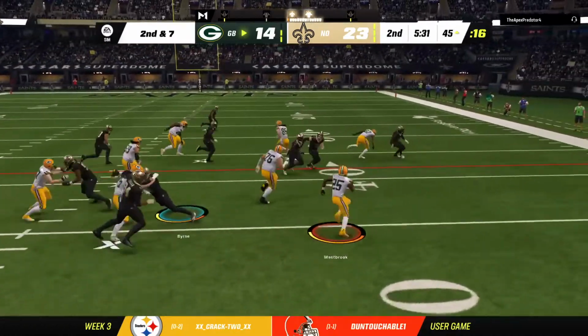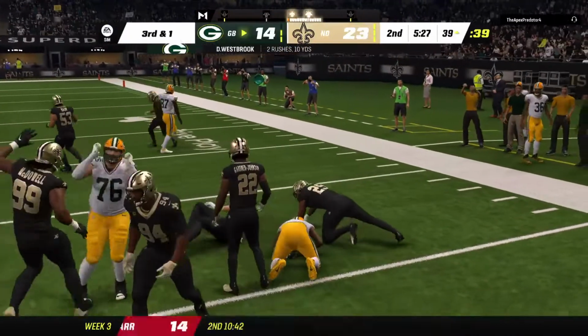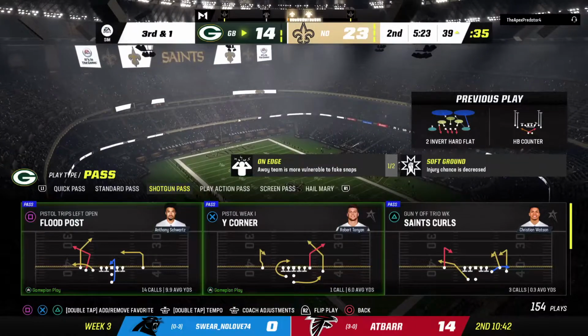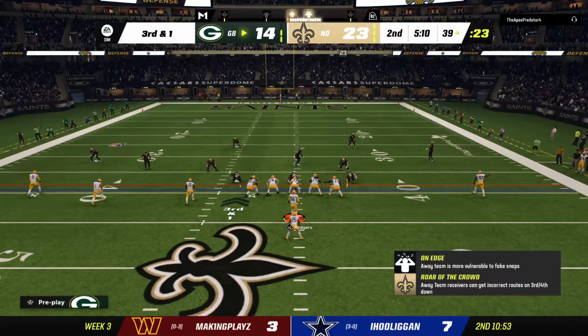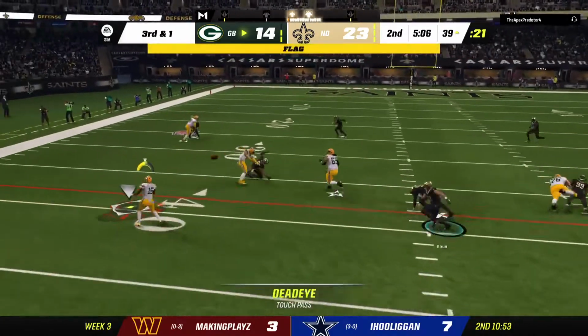They run the counter. Westbrook. And good running, going to get this down close to a first at the Saints 39. Again, 3 last play. This time they double it and pick up 6. This is 3rd and 1. Very likely 4-down territory, even if they don't get it, though.